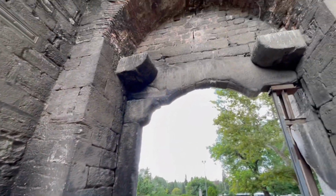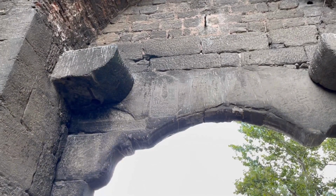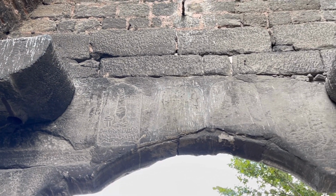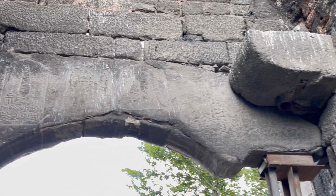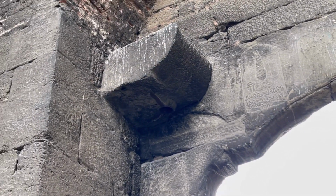And there's Arabic notes right there. Let me zoom in. There you go. There's some Arabic signing there, obviously dating from 1453 onwards. The following years they started marking the things for their victory.